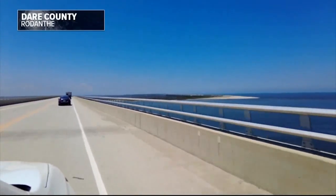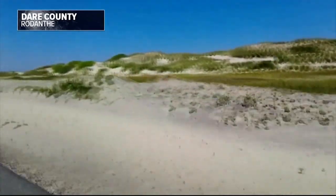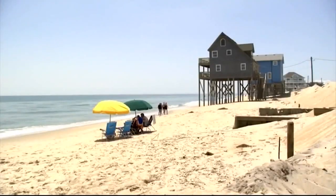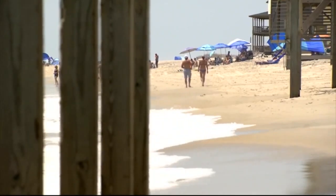As you cross over bridges with water as far as the eye can see and head down narrow, sand-swept roads, it's a reminder of why the Outer Banks are the perfect escape. 30 years ago, he built the first house. Like many, Scott Sarine was drawn to the miles of pristine beaches. Back then, there was a very wide beach and, like I said, a double dune line out here, and it's like, oh, this is great.